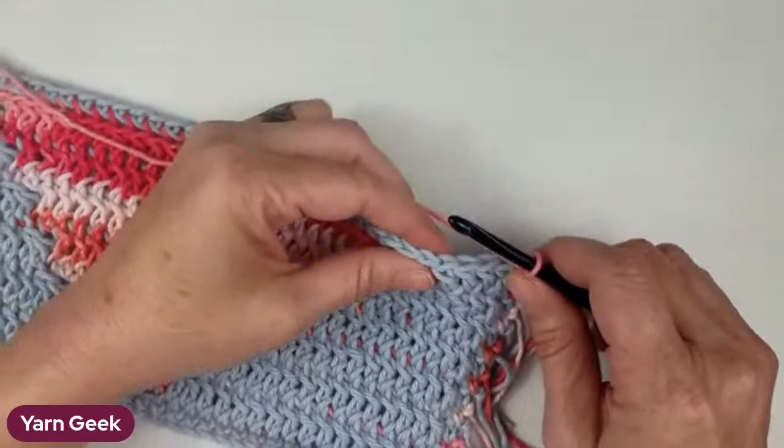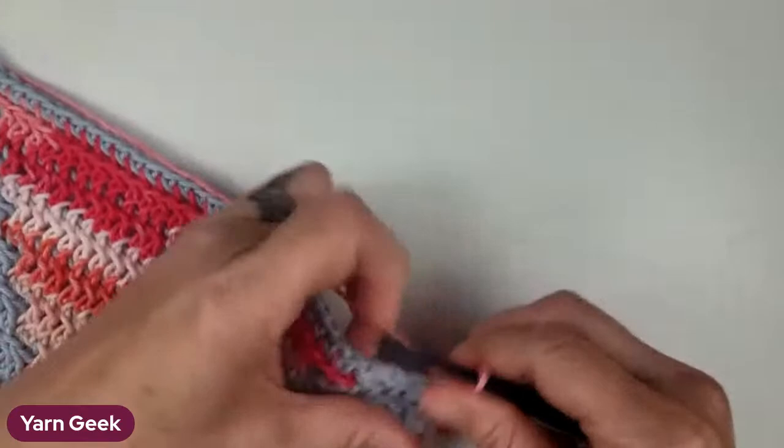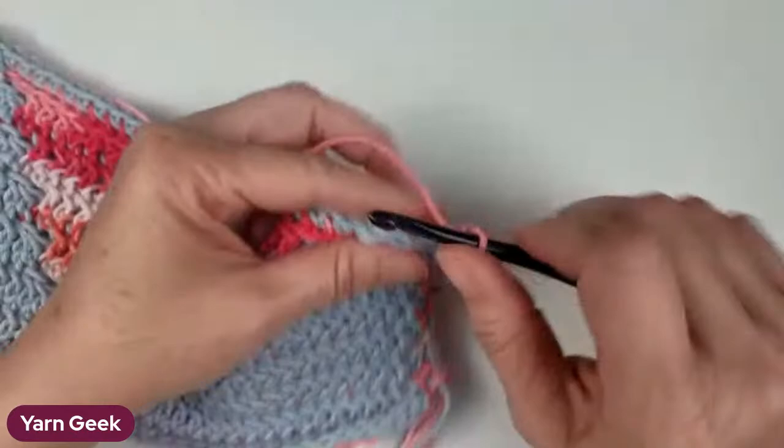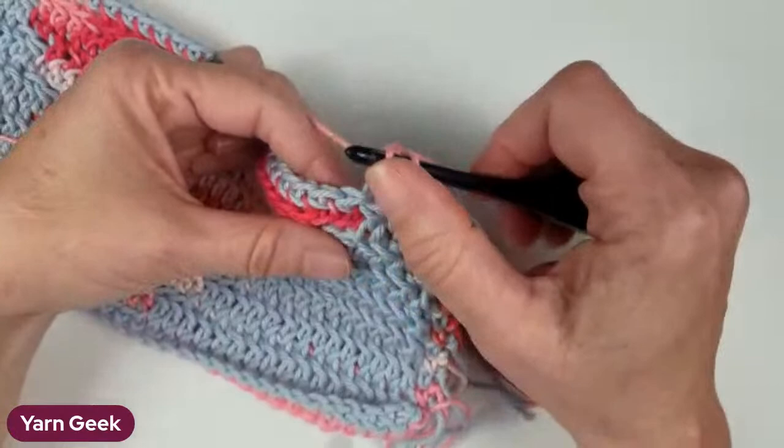Rose, I wrap my yarn differently than you. Oh, it's mesmerizing watching you. I love watching other people crochet, especially when they crochet differently than me. And I'm like, oh my God, how do you do that? If I had to sit here and think about how I crochet, I would just not be able to do it.